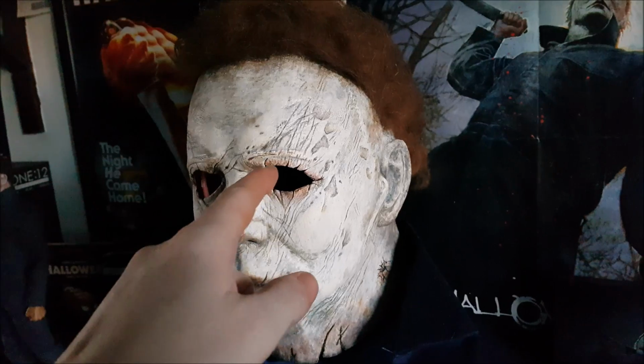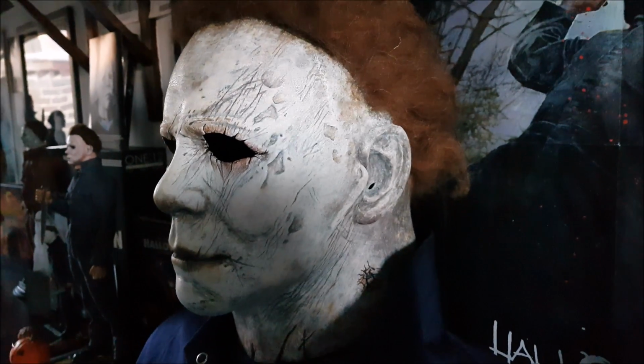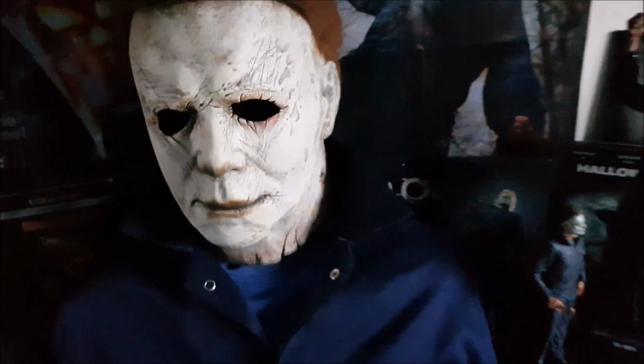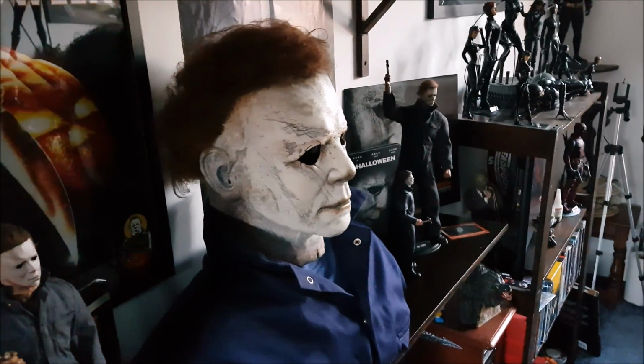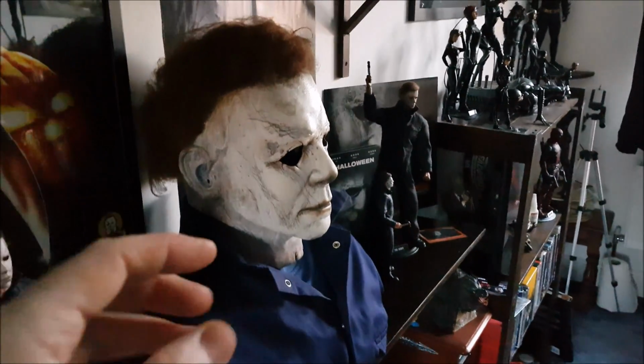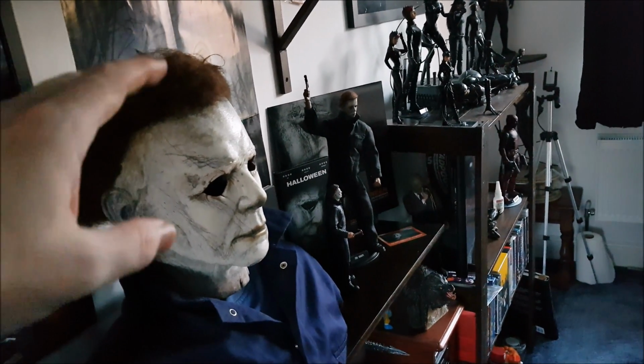Look at the awesome blood, the old blood marks here from Mike's repaint. It is amazing. But yeah, in order to get the mask over the Elvis Presley head, I had to remove a lot of that head and just basically leave enough of it there so that the mask could balance on top of it and then sit here.